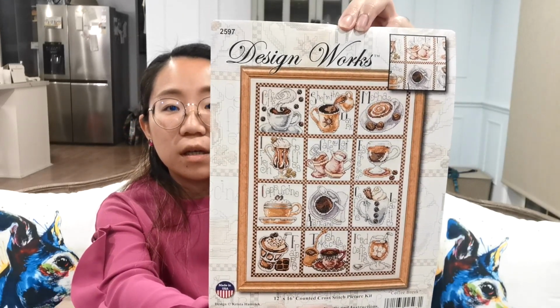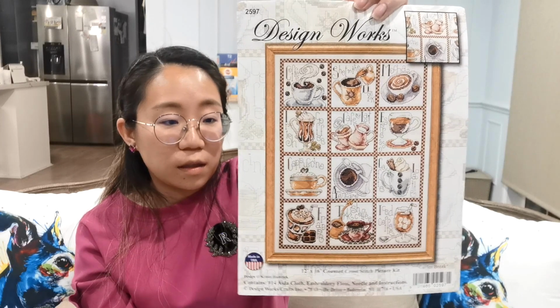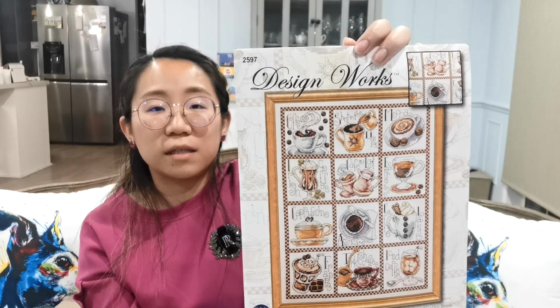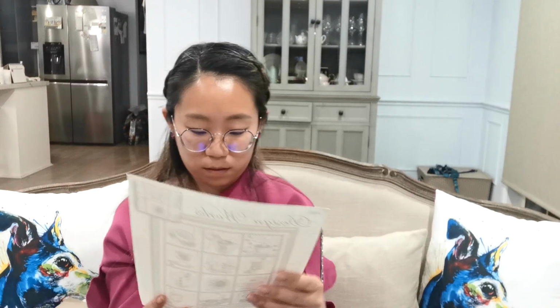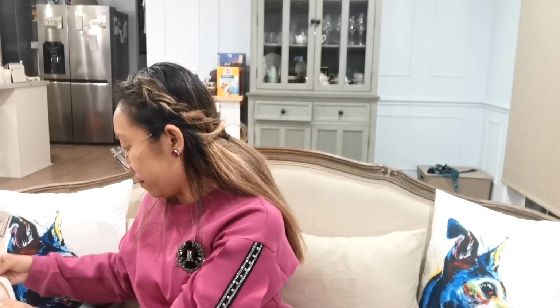So yeah, it is stitched on 14 count Aida, 2 over 1, and it's got a lot of back stitching and a little bit of French knots, I think, on some of the letters. And it's supposed to be 12 by 16 inches.